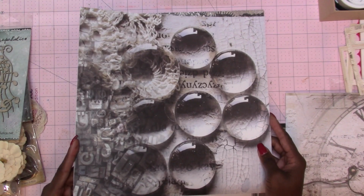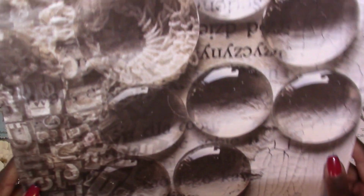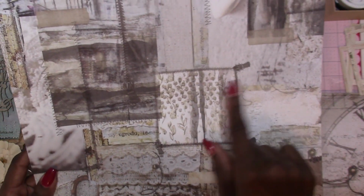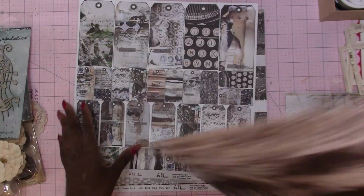How about this sheet of paper? I absolutely love it. And here's the back side of that. Another stitched grungy sheet. And this really goes well. The stitching really goes well with the frames again.